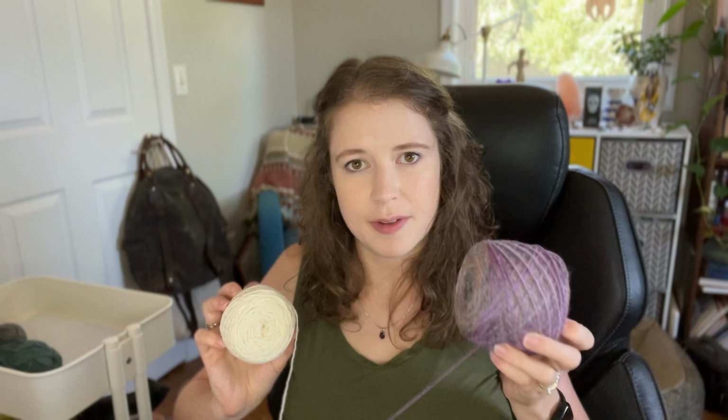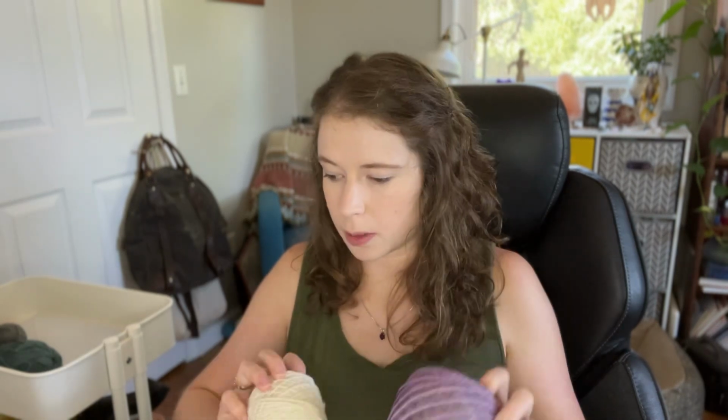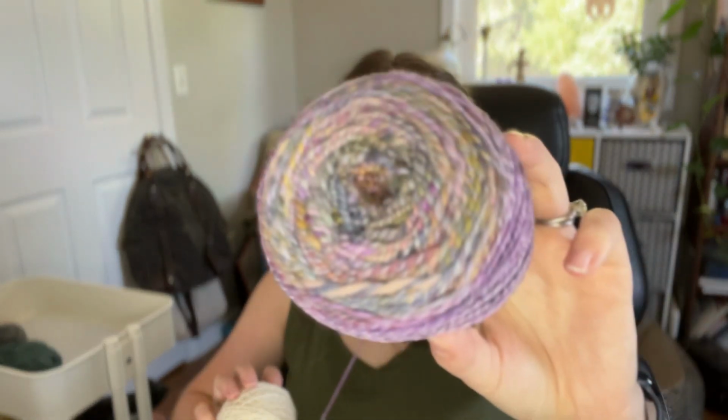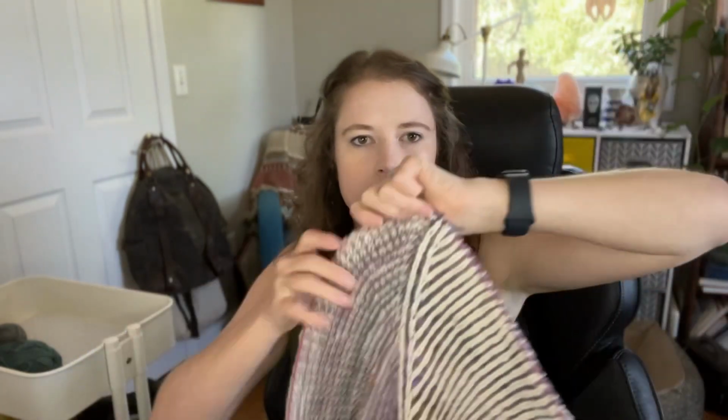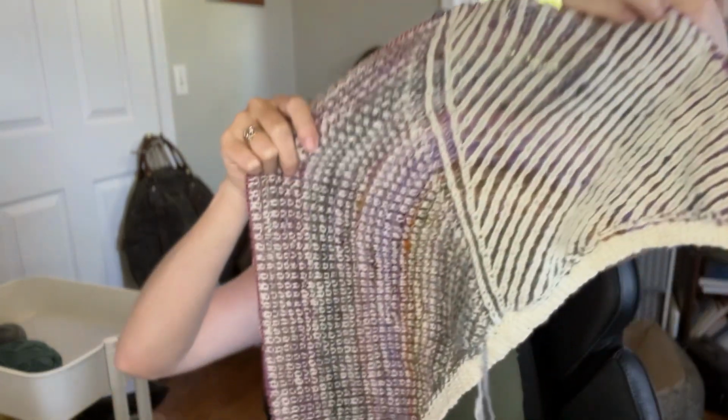Really trying to talk myself out of buying more of this because I know it's going to be horrible to spin, but it's so pretty. Killing me slowly. So I've not made a whole lot of progress with this, but I have officially switched to a larger cord, so we're making some progress.